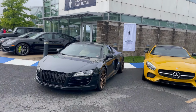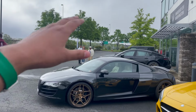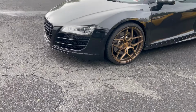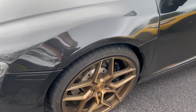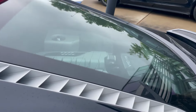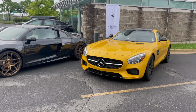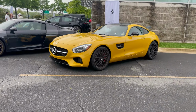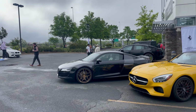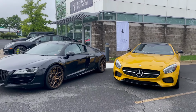Well, a slight change of plans. They had to move some of the cars because the parking over there is reserved for Lamborghinis, Ferraris, and the higher end exotics, mainly the Ferraris. But we can take a better look at this R8 with the carbon hood, carbon side blades, and again, these nice gold Rohana wheels. And of course, V10. Right next to it, another bargain supercar, the AMG GT. Two cool ways to get into the exotic car market, if you can see the air quotations there. But in my opinion, both good bang for your buck cars.